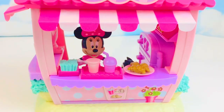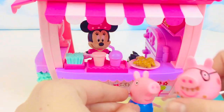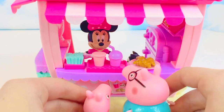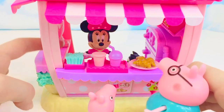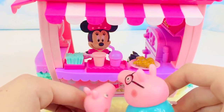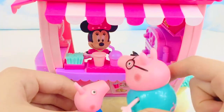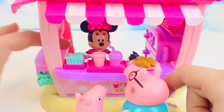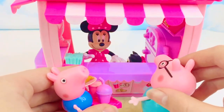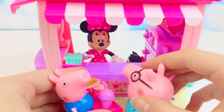Wow, Minnie, it looks like your juice bar is very popular. I think it is. Oh, hello, Daddy Pig and George. Hello. Hello. Oh, hello. What can I help you with? Would you like to order something from my juice bar? Yes, I think we would. Ooh, you have croissants? Yes, we do. I think we'll take a plate of croissants and 2 smoothies too. Of course. That will be $11.25. Here you are. Thank you. Have a nice day. You too.